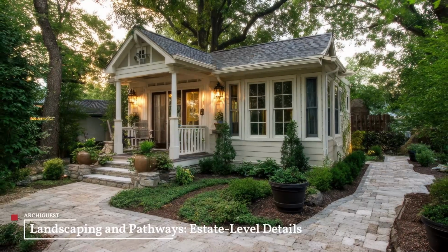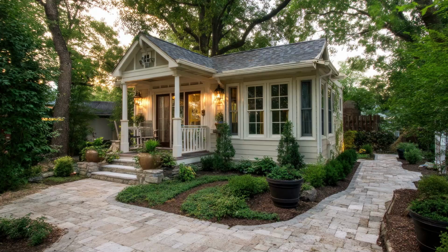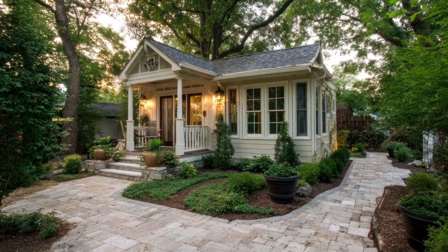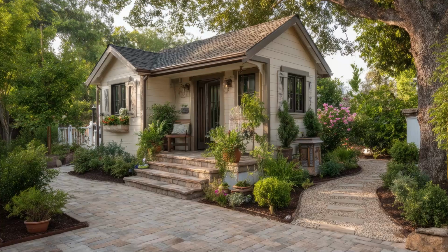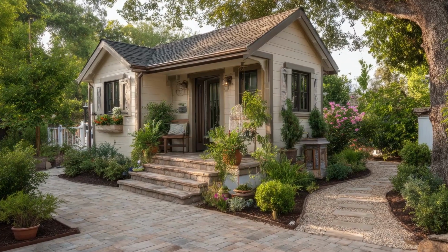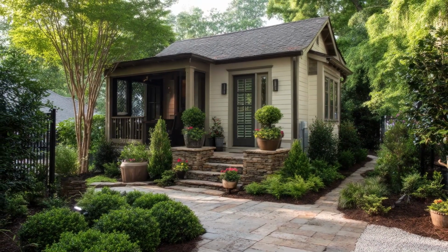No mansion is complete without a thoughtfully designed landscape, and this tiny house doesn't disappoint. Paved stone pathways lead up to the entrance, while manicured shrubs and potted plants frame the exterior. The landscaping is intentionally lush but low maintenance, giving the property curb appeal that rivals homes many times its size. These exterior touches reinforce the illusion that you're approaching an upscale estate rather than a compact dwelling.